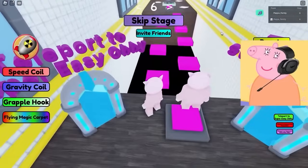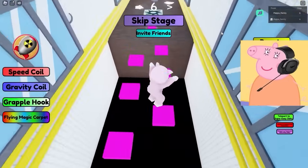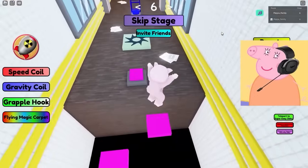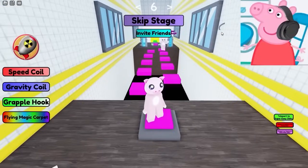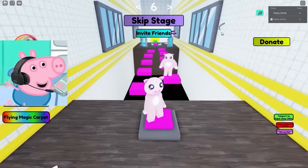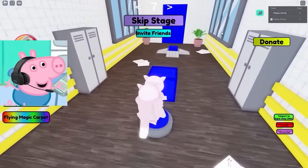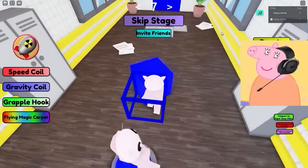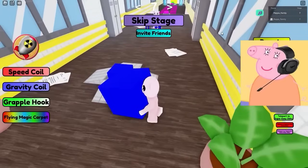Oh, family, the challenges get harder every time. George, stay on the pink button and don't go anywhere. George, come on in now. Come on, hurry up. There's a new challenge ahead. So, we need to put this blue cube on the blue button so we can both pass.